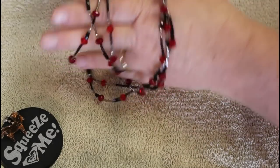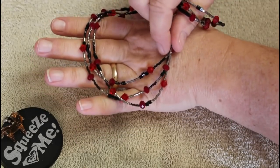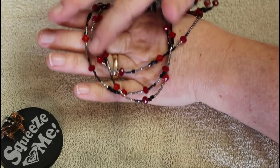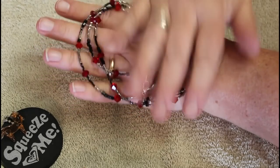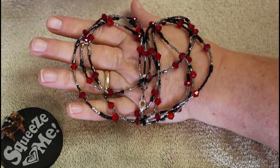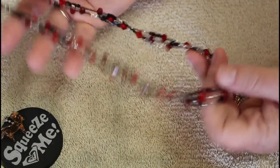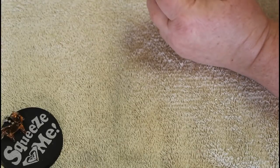Okay, this one, work with me here. Okay, three strands, triple strand. And it has almost like these Swarovski crystals, but I'm not sure if they're Swarovski. I mean, I don't think they have enough pop to them. A lot of coolness going on with this one. So I think this would be a great Christmas, New Year's piece. I think that's really pretty.